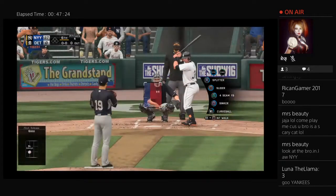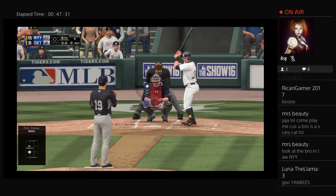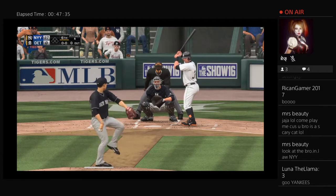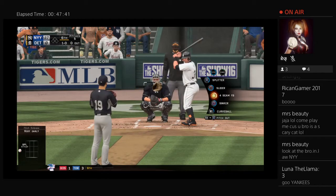James McCann will stride in here to get the Tigers started in their half of the 6th. Still pretty early, but they don't have any hits yet, so you need to get it going offensively. 8, 9, and 1 to start the inning as the first pitch misses for ball 1.